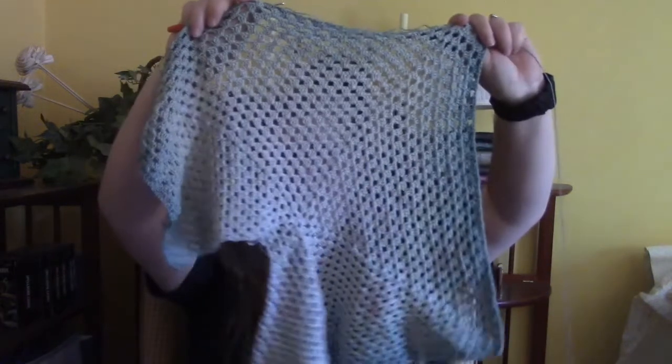So let's dive right into some WIPs. One of them will look familiar because I was actually working on it last month, but I am still working on a summer hexagon cardigan. I'm about to lose my loop, which is why I'm looking down. This is the start of the second half of the cardigan. I finished the first half and showed it in my last podcast episode, but this is how far I've gotten on the second half.